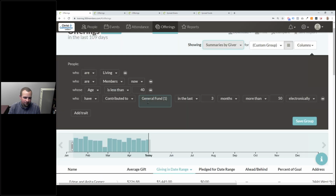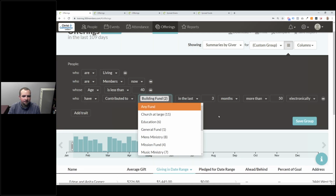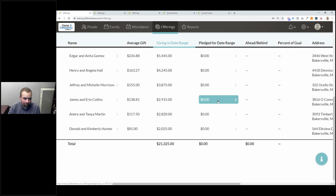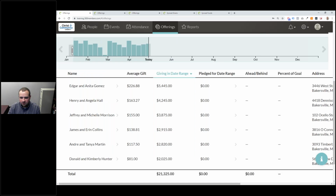Now, we've got a lot for the general fund. Let's go down and we'll say building fund. There's far fewer people who have given that much in the last 3 months electronically to the building fund. In fact, there's only 6 couples there. Well, I'm going to close this up.